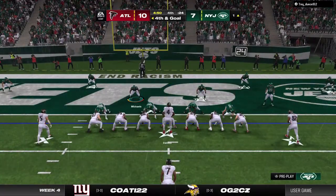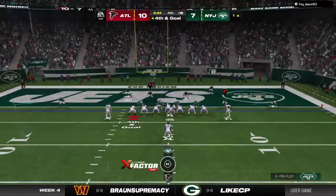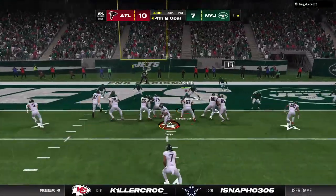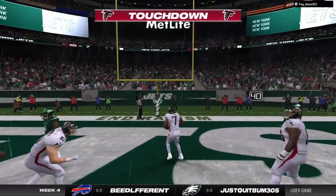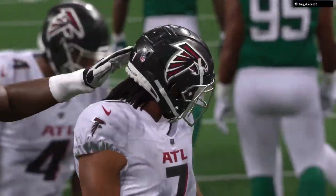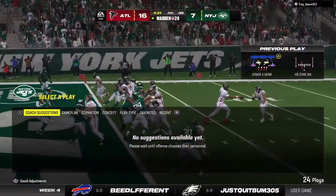The offense is staying out there. Here we go on 4th and goal from the 1. And he gets in. Touchdown, Atlanta. Bijan Robinson, his third rushing touchdown of the year. And the Falcons go nearly the length of the field and finish it off with 6 points.